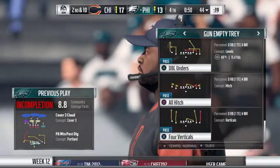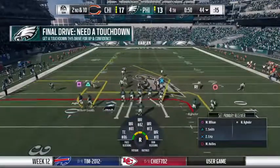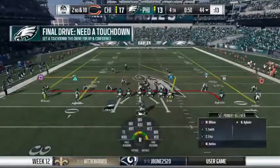Around the NFL fourth quarter right now in Atlanta. And the Falcons have added to their lead. A victory there would mean they're 6th on the year.